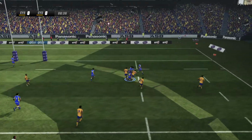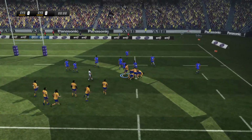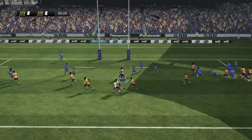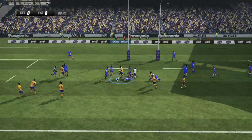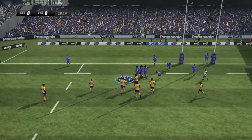Chapman shows his pace. Having a go at the ball. And a good show of strength there to beat the tackle. Chapman, he's got away from a couple of them. The opposition under pressure on the line here.